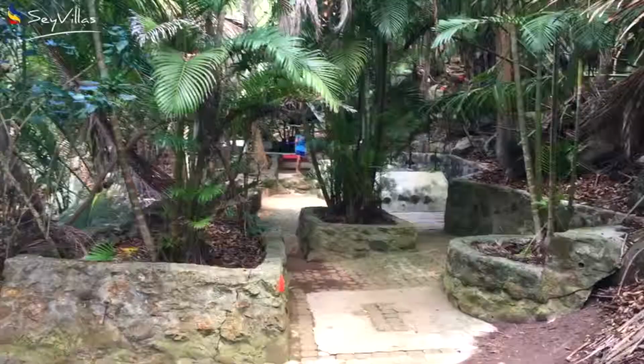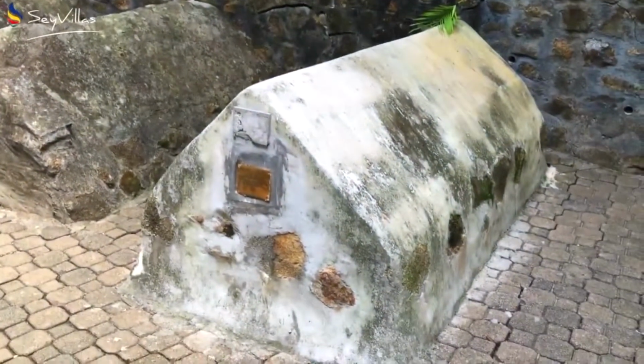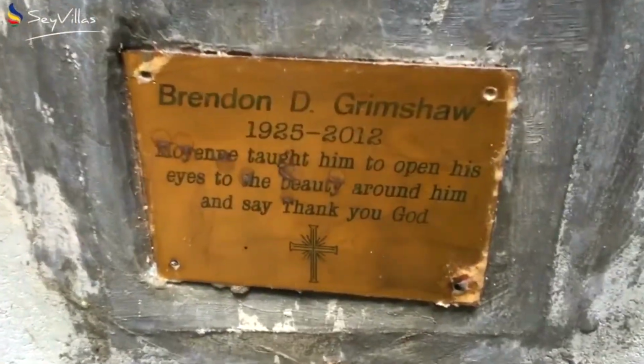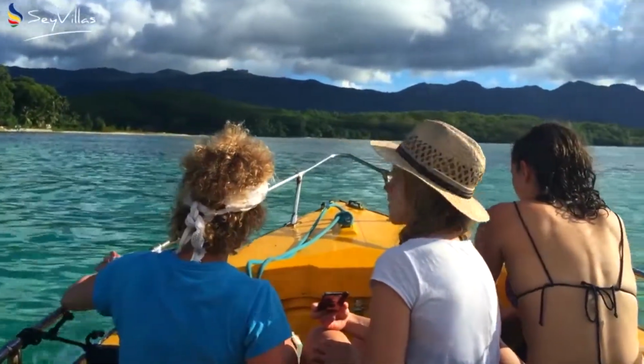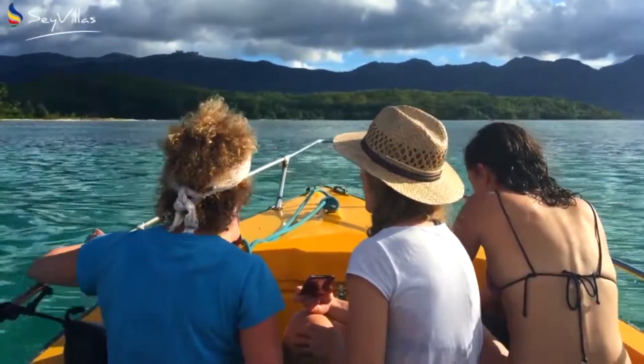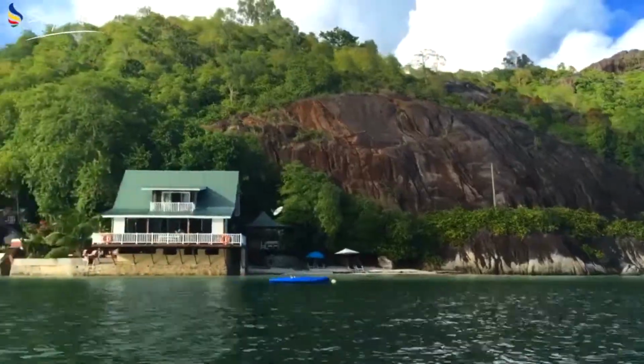This here is the cemetery on Mahé Island, and it's got to be one of the smallest in the whole world. There are just 4 graves here, including this one on the right-hand side, which is the newest one and dates back to 2012. Brendan Grimshaw is buried here, and Brendan owned Mahé Island for 35 years up until his death. In his will, he decreed that following his passing, no more building work would be allowed on the island.